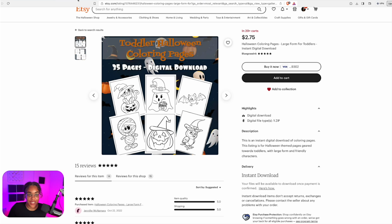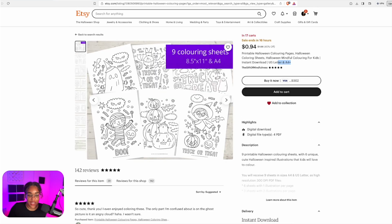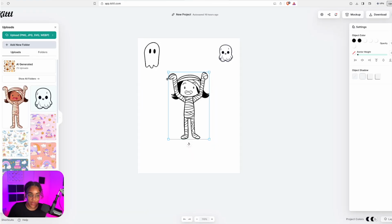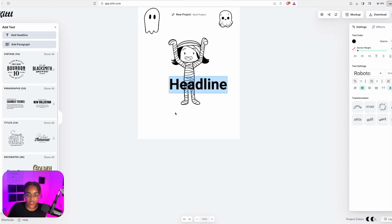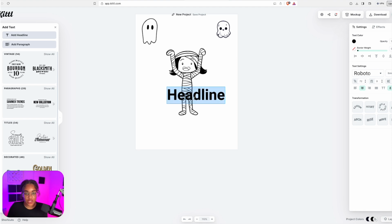Now let's look at this one, because this one also has that kind of mummy vibes going on, and then it has a bunch of random stuff around it. So we can use that inspiration and bring in some text. Again, we don't want to copy it, but just bring in some text. Kittl has some really cool text options that you can use. It's honestly totally fine to use the inbuilt options. So I'm going to just say something like very simple, very Halloween.